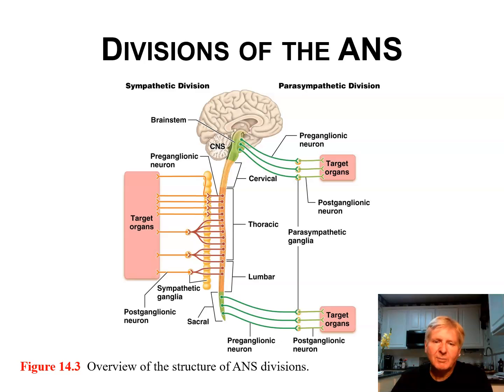Whereas your parasympathetic system, remember, their cell bodies lie in the cranial and sacral areas of the spinal cord. So they're going to have very long preganglionic axons and very short postganglionic axons because they only have to go a very short distance to the target organ. Of course, the ganglia are those little yellow circles between the green colored axons of the parasympathetic division.